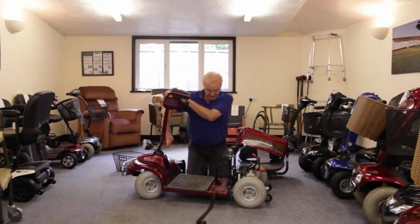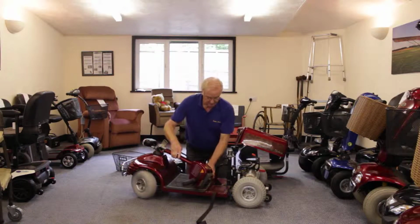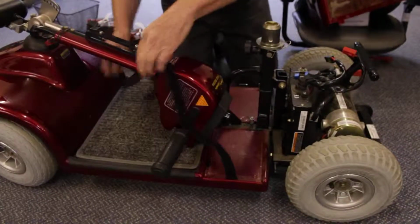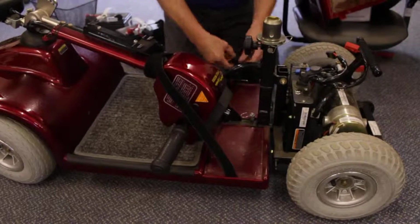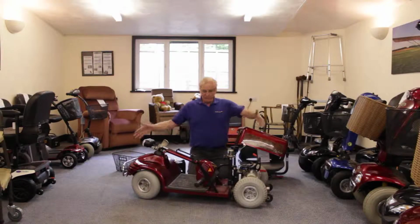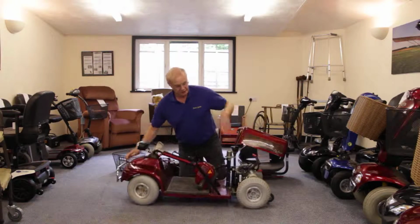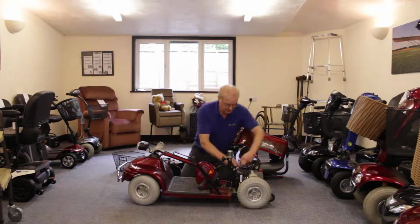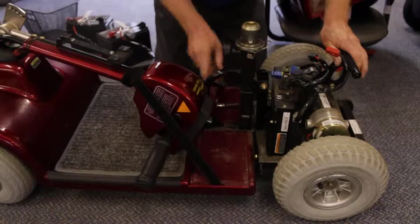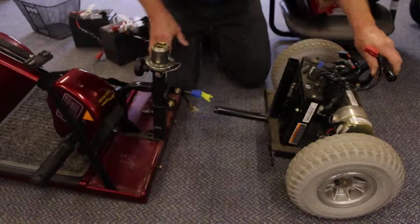And everything folds down, and we cheat by using the battery strap to contain the tiller, to stop it flapping around. Some people will put the machine into the car like that, by lifting the front and then going around the back and lifting. If it's still too large, 2 plugs, a pin, and it will come apart.